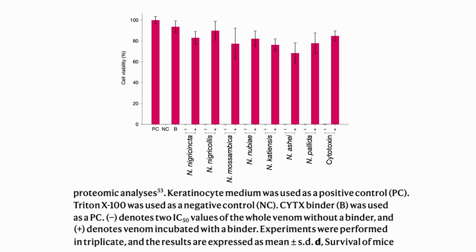These controls tell us that the experiment is designed correctly. We were able to tell when the cells were no longer viable, and that the binder does not appear to have any negative effects on the cells.